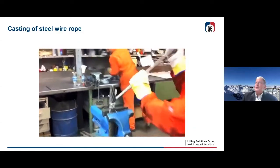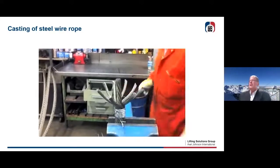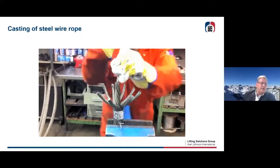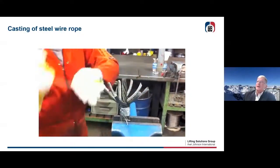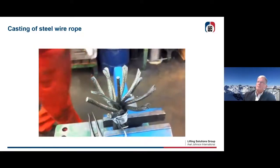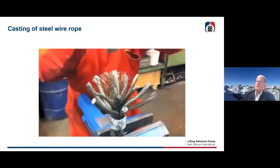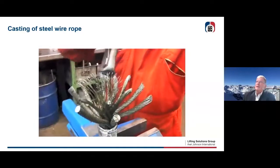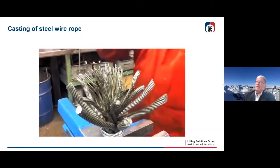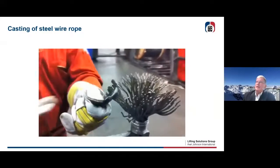Again, if you have a steel core, you open up the steel core too. If you have a fiber core in it, you cut the fiber core out. If you have a high performance rope with plastic infill, you have to cut the plastic infill too. So all the strands now have to be opened like this. You see some specific tools we have also invented to open this up easily. All the different wires have to be spread into a very nice broom.